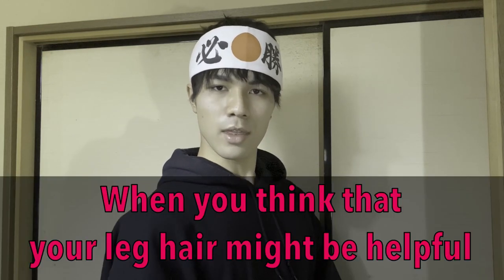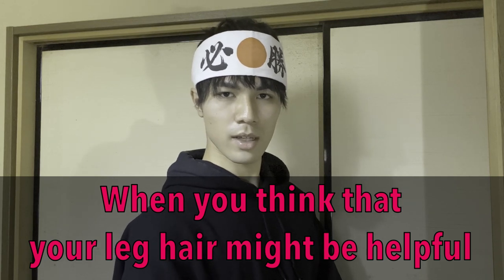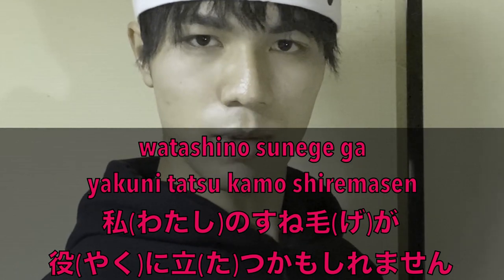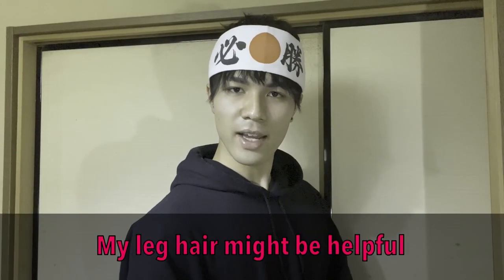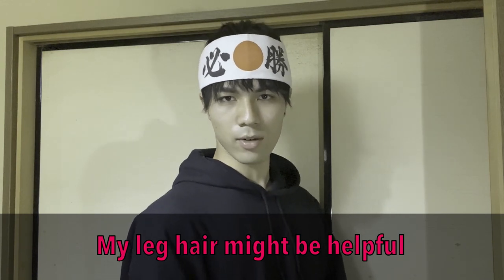Today's phrase is the one that you can use when you think that your leg hair might be helpful. The phrase is 私のすね毛が役に立つかもしれません。 Which means my leg hair might be helpful.